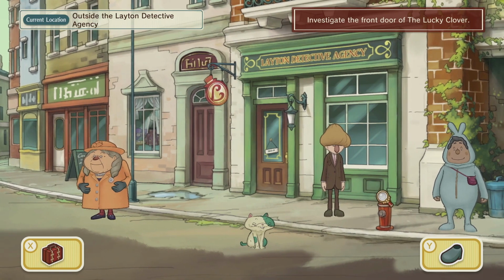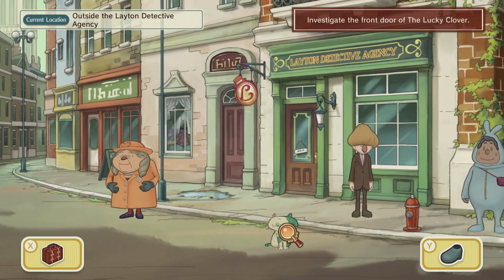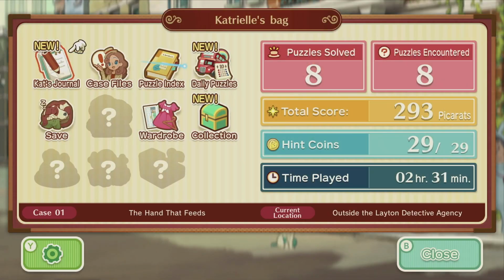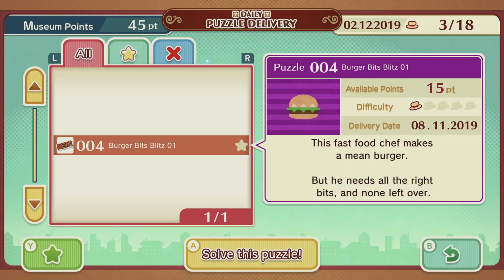I am really excited to be continuing here in Chancer Lane. We just solved a puzzle with the cat and we spoke to this lady, so I think it's about time we do a daily puzzle. I actually love the music in the background of this. It's so nostalgic to the original Professor Layton series in some way. I don't know, it has elements of it.